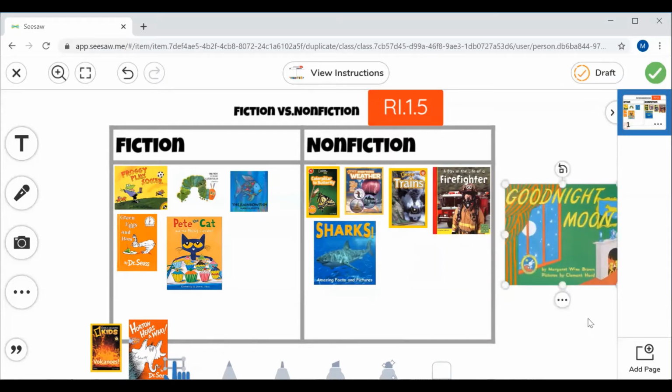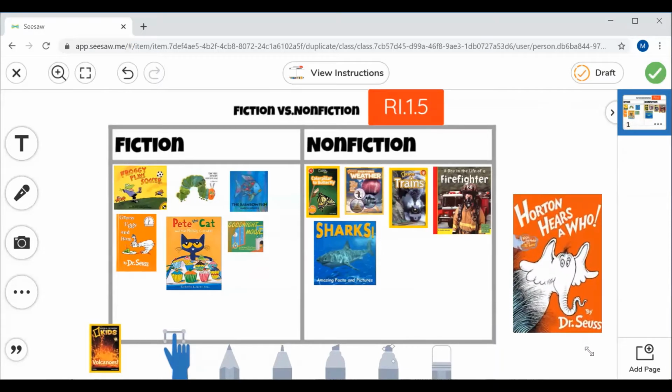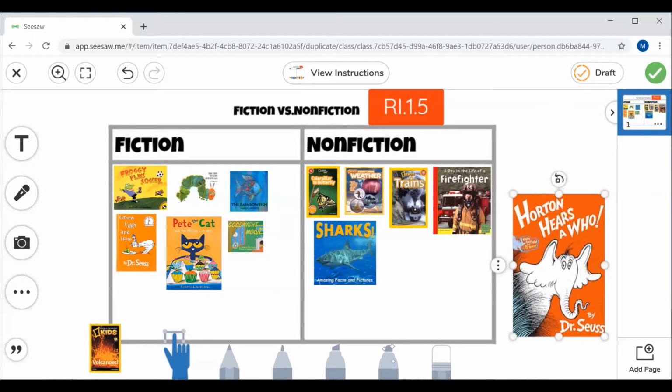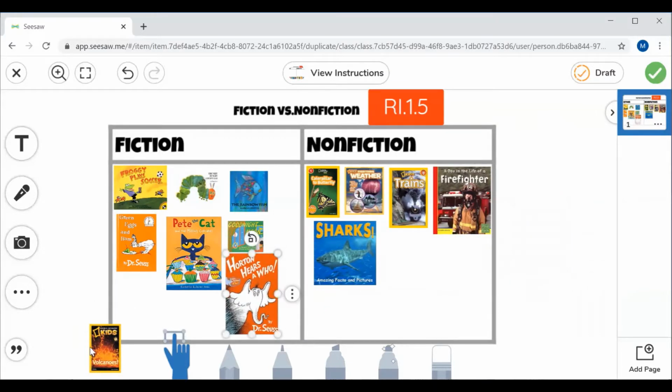Goodnight Moon. What do you think? You're right. It goes over here in fiction. Horton Hears a Who by Dr. Seuss. Does it go in fiction or nonfiction? Fiction! Great job, friends! Last one.